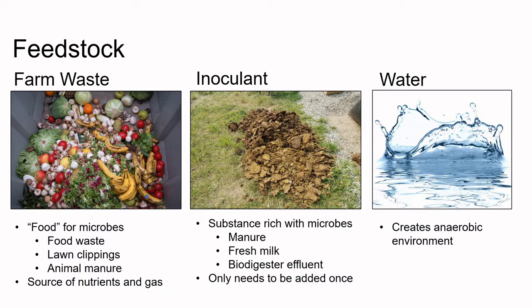Next, you have your inoculant. This is a substance rich in microbes that you use to introduce microbes and microbial activity into your system. This can include manure, fresh milk, or even effluent from an already functional biodigester. An inoculant should only need to be used once during the installation of the biodigester. Afterwards, the microbial community should be able to propagate itself.